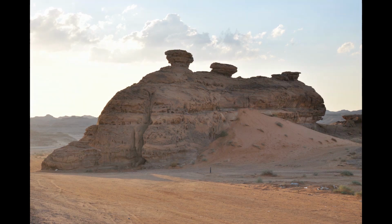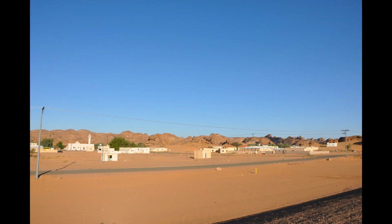there are actually pretty interesting rock formations, mostly sandstone, carved out over millions of years by wind and water, I guess. But it was otherworldly. Really, in some areas, it was very beautiful landscape.